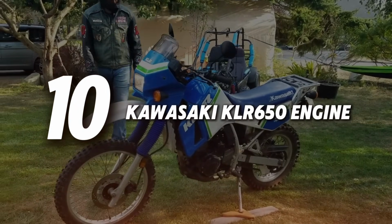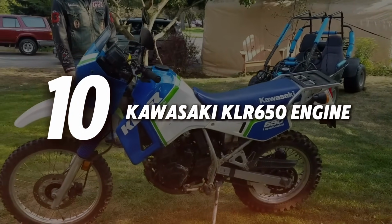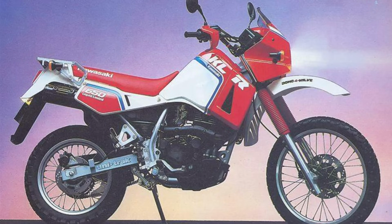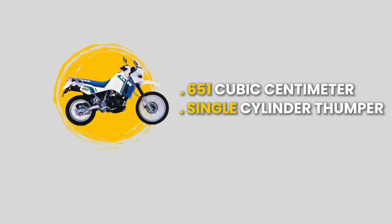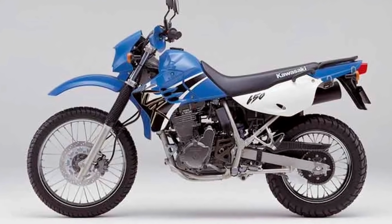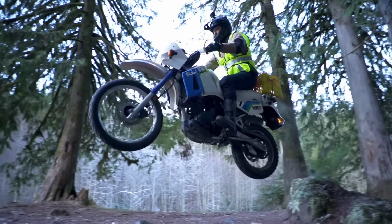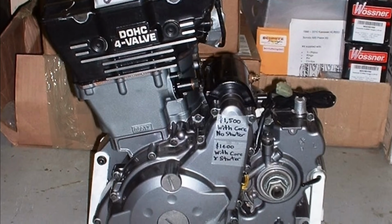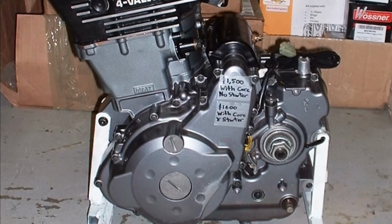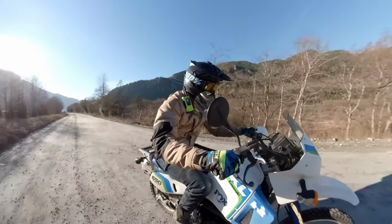10. Kawasaki KLR 650 engine. Now let's talk about the Swiss Army knife of motorcycle engines. The Kawasaki KLR 650's 651 cubic centimeter single-cylinder thumper is so simple it makes toast look complex. It's been around since 1987, and aside from a fuel injection upgrade in recent years, Kawasaki pretty much haven't changed anything about it. This engine is air and liquid cooled, ridiculously fuel efficient, and it doesn't care if you're crossing deserts or commuting to work. People have ridden these things through South America, the Arctic Circle, and probably the moon.